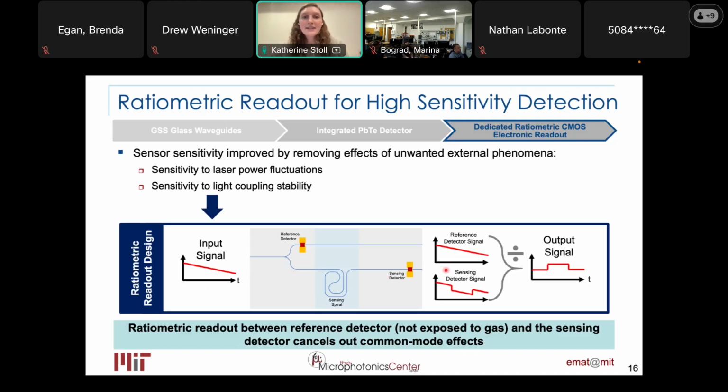So in order to overcome this external phenomena, we use a ratiometric measurement technique where we have the initial optical signal split between a reference detector and then a sensing detector. And only our sensing spiral with the long interaction length is actually exposed to our chemical of interest. As you can see here, both the reference detector signal and the sensing detector signal show this steady decrease in intensity over time, but only the sensing detector signal picks up on the additional loss from exposure to our chemical analyte between this time period. So by taking the difference between these two signals, we can get a much higher sensitivity of our device and realize the actual absorption of our chemical during a given time period.